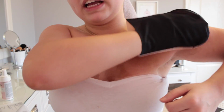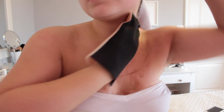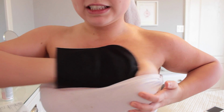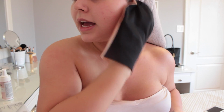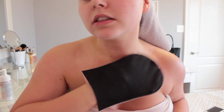Making sure I don't forget this area. Going up the neck. It's super hard to do this area because I'm not trying to flash you guys. And I will just work it a little bit behind my ears in case I do wear my hair up. And just a tiny bit over the ears, just a teeny little bit of leftover product on the ears.